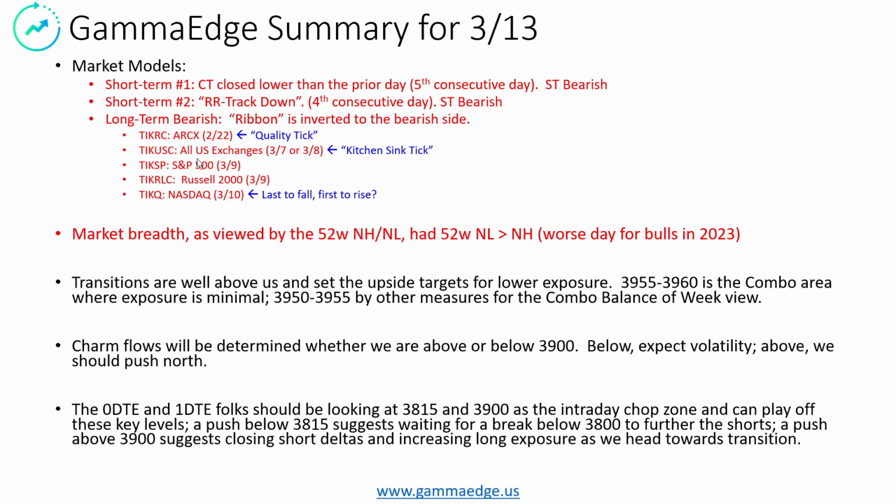So last week, the TIKRC, which is the S&P 500, just tracks the stocks of the S&P 500, transitioned on the 9th. Same thing with the Russell 2000, TIKRC, and then the Qs transitioned on Friday. Just want to note that we're wondering, last to fall, is this going to be the first to rise if we do get some wind in our sails to go north? So just be aware of the overall structures here.